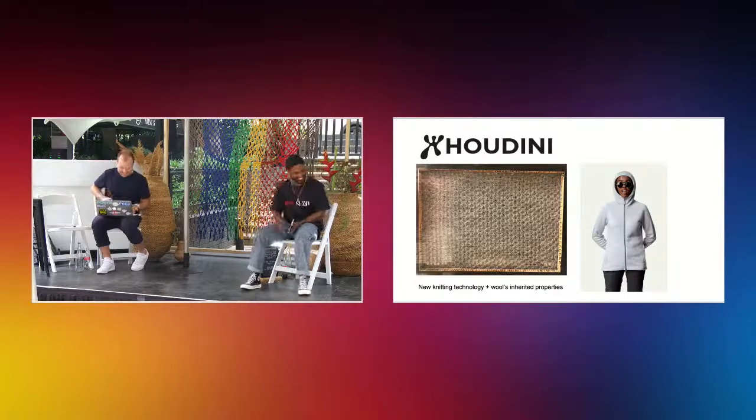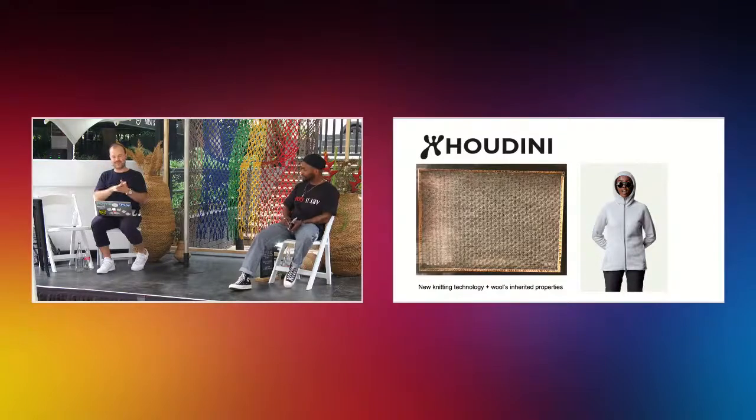So here we also worked with this brand called Houdini, where we wanted to use the inherited properties of wool, because wool is a great fiber. It doesn't get dirty as much. It doesn't smell. Well, unless you're sweaty, then it smells like a dog. But it has lots of beautiful inherited properties. And we wanted to use new knitting technologies to strengthen those properties, to create better insulation, better ventilation, better wind resistance or water resistance and whatnot.